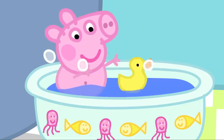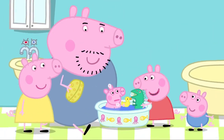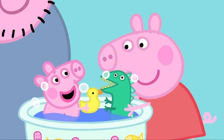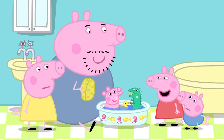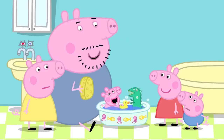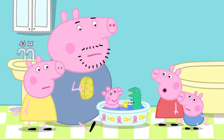Baby Alexander is having a bath. This is Mr. Dinosaur. Can you say dinosaur? He can't talk, Peppa. But he will talk one day. Then you'll know what he wants. What do you want to do now, Alexander? I think he wants to go for a walk.